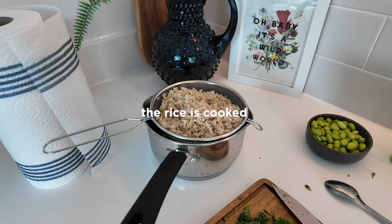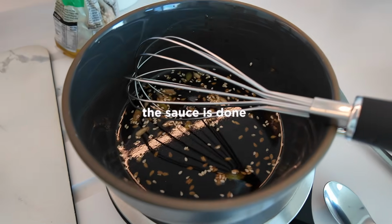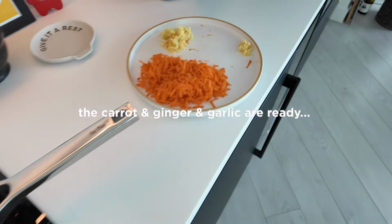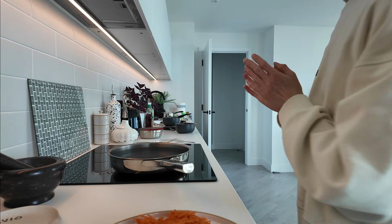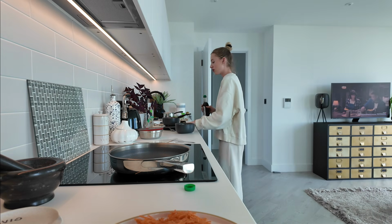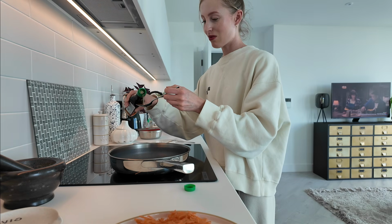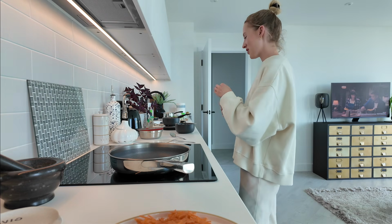The rice is cooked, the broccoli is chopped, the edamame beans are ready, the sauce is done, the tofu is coated, the carrot and ginger and garlic are ready. So I just need to begin now. I feel like that's taken such a long time, but I know it will be worth it. And this is cooking once for 2 meals.